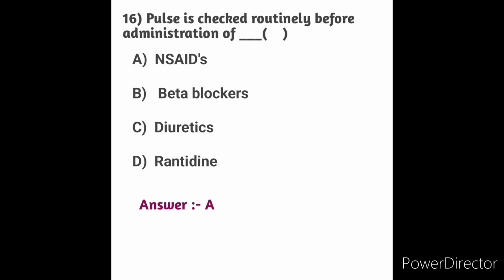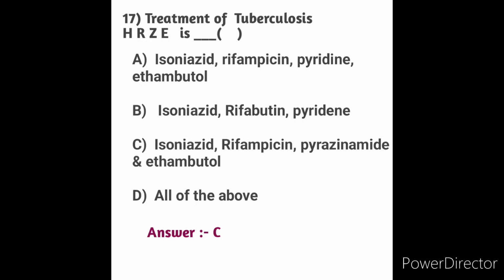Okay friends, next we can see the 17th question. The 17th question is: what is the treatment of tuberculosis? HRZE is what? Tuberculosis medicines, friends, don't confuse.